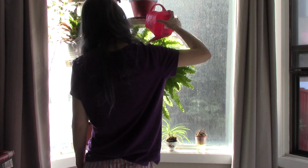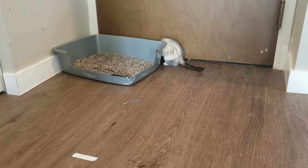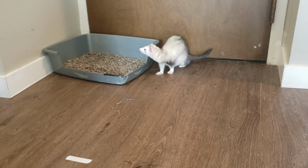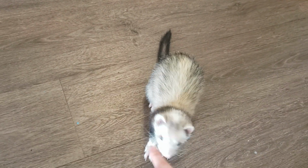By this point, it's about noon, and most of my ferrets have gone to sleep, except for Lyra, because she's a baby and she has lots of energy, so she just kind of hangs around. Every once in a while, I'll pick her up and play with her a little bit, but she just looks for trouble, mostly.